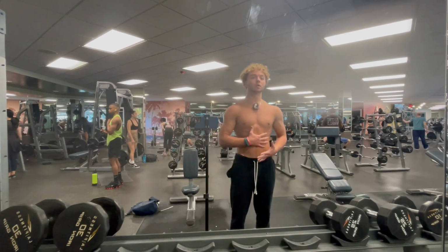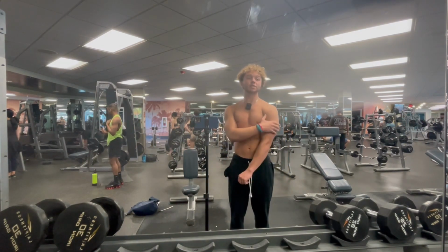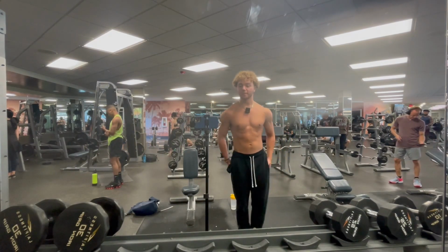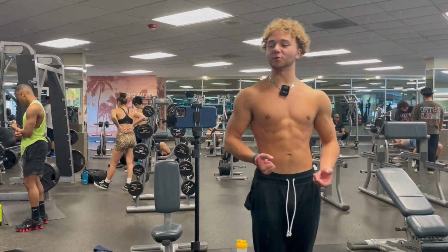Go pump. Chest is full. Tris are even full. I didn't really hit tris. Shoulders are looking freaking insane right now. I'm gonna zoom in. Oh, that's better. Why didn't I just do that?